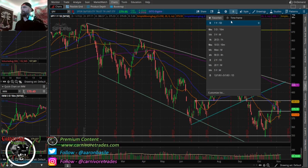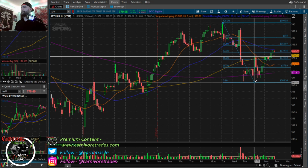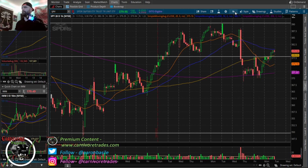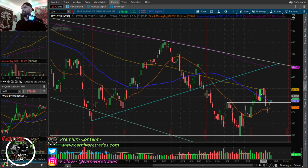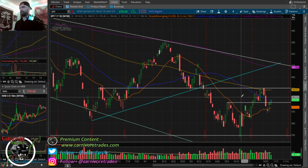And I'll show you guys that on the spiders right here. So just a little retrace into the 50% fib from last week. We got up into that, and we're into that 50-hour moving average as well. Spiders were also able to close above the 50-day moving average today, so a little bit of a victory there for the bulls. Right now, the 50 moving average is minor. We've traded through it a lot, but it is a psychological level, and it does influence algo behavior to an extent here.